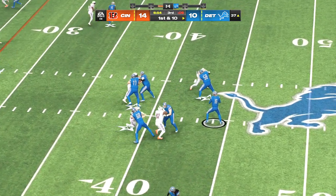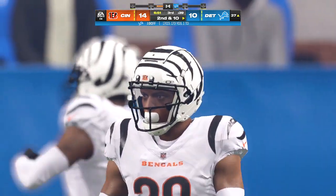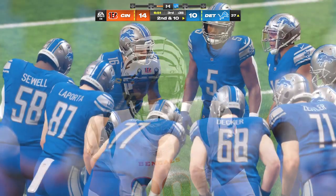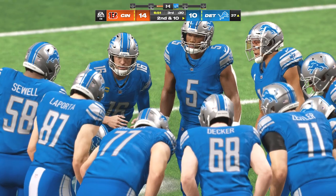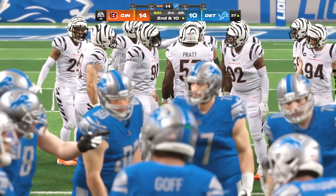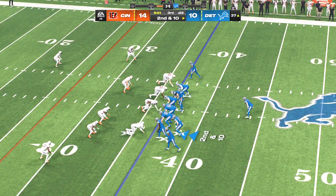Now it's Goff. And that is incomplete. He couldn't hold on through the contact. Brings up 2nd down. This has certainly been a physical game so far. Limited scoring opportunities for both sides. And there's another chance that goes unfulfilled. Line of scrimmage, again the 37 as they line up 2nd and 10.